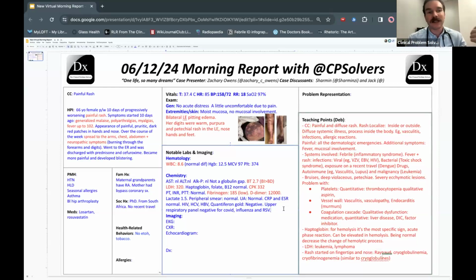Cryofibrinogenemia, we can test for in the same way that we test for cryoglobulins, we can test for cryofibrinogen levels as well. So it is the presence of an abnormal protein that leads to abnormal precipitation of fibrinogen that then sets off this whole cascade. And so I'm wondering if the combination of low fibrinogen levels and high D dimers, which is very similar to what we see in DIC, the consumptive coagulopathies, I'm wondering if it's that sort of physiology and it happened to have started in areas of the body that are more frequently exposed to the cold.